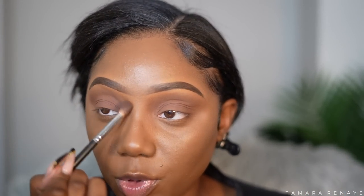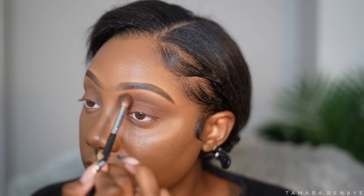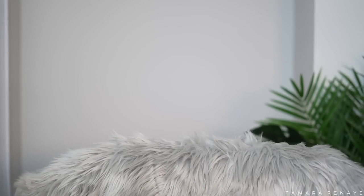You guys cannot go wrong with a nice smoky eye, a brown smoky eye at that. Have you guys seen those makeup artists on Instagram? Their clients, they kill the brown smoky eyes. So baby, if you're not hip to it, better get hip to it. What am I going to do? Ooh, where did I put my... there we go. I put away the wrong concealer.